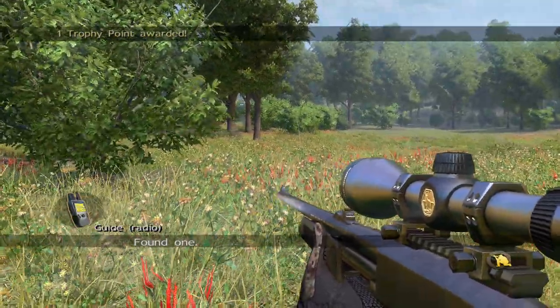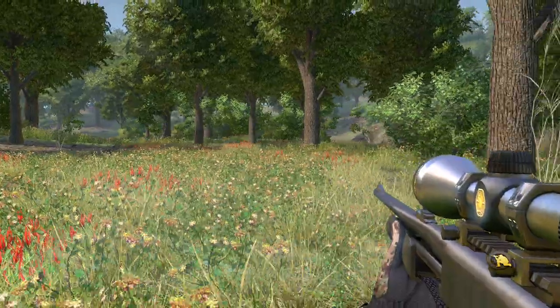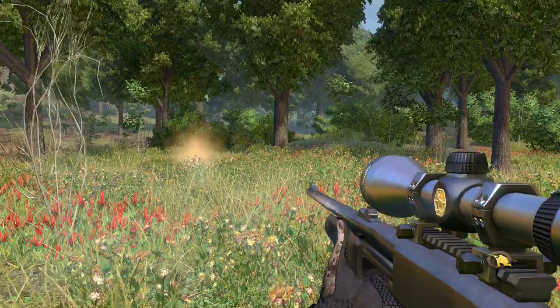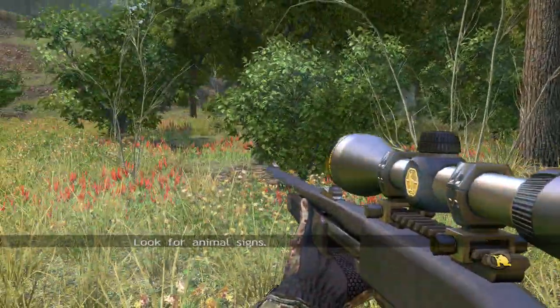So that's one trophy point awarded. And also with these trophy points, we want to collect as many of them as we can, because the trophy points are the way that you are able to make the bucks bigger in the trophy chase mode, which trophy chase mode is the one where you create your own buck.